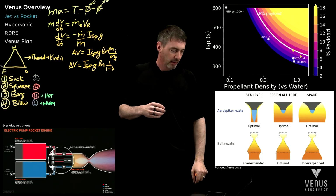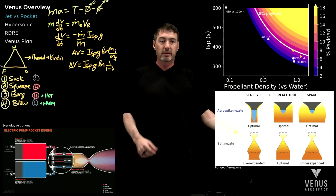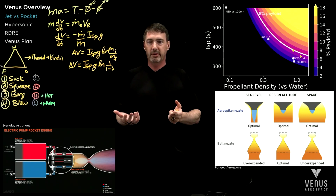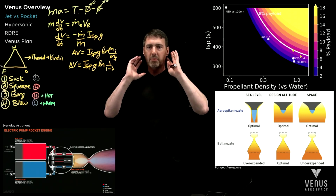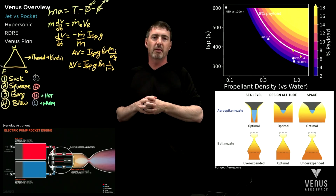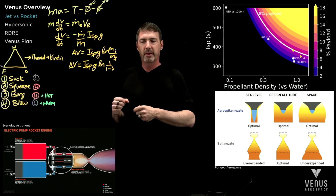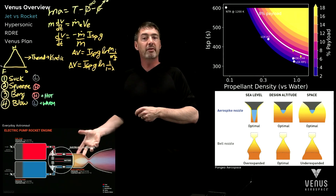So I want to talk now a little bit about nozzles. And so down here at the bottom right, this is your nozzle. So when you think through the performance, here we've just generically said ISP, but where is it coming from? Some of it is that chemical reaction. So right, how much energy are you getting out from the chemical point of view? Are you able to combust it really well?